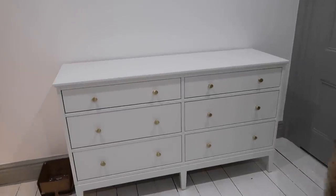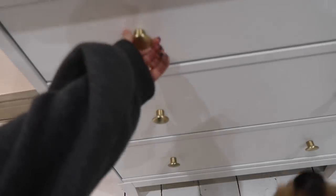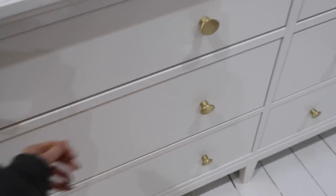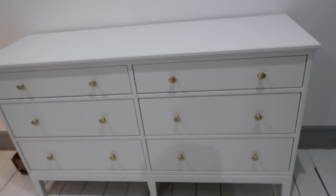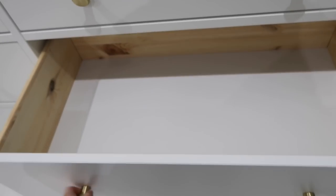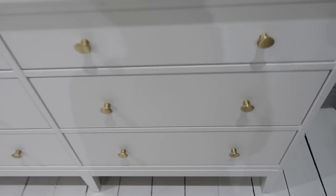So here is the new unit. I think I might move. Do you think they'd look better horizontal or vertical? Not sure. Anyway, this is the new unit with its soft close drawers, hopefully. Yeah. Oh, there we go.